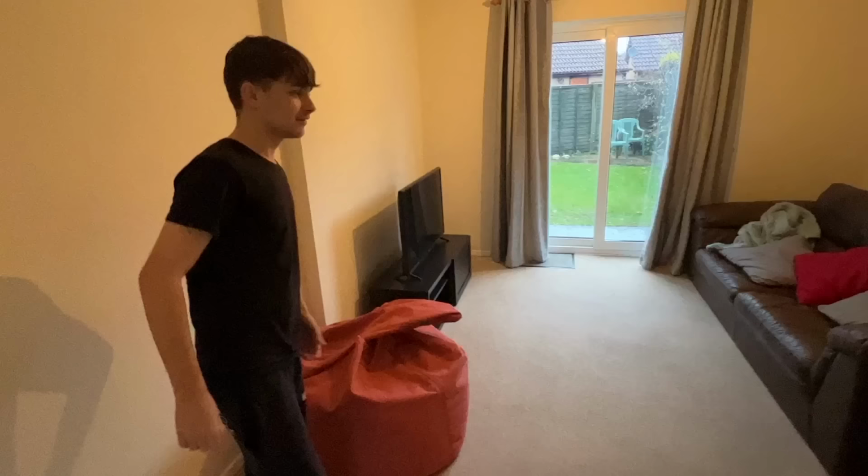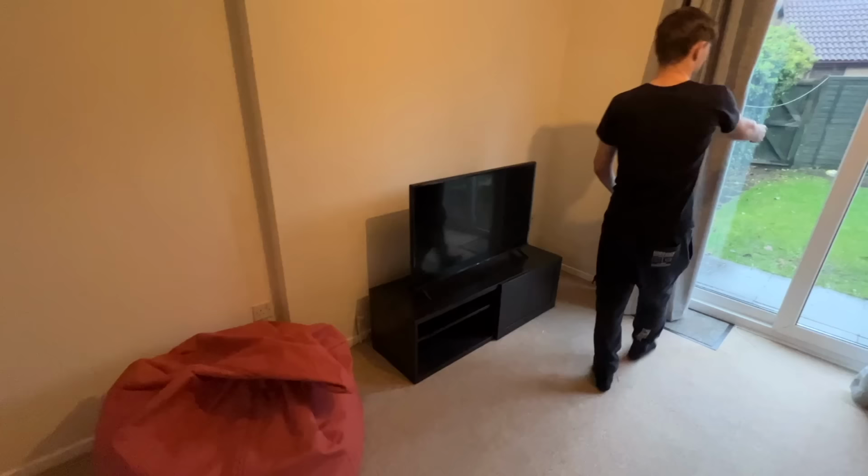Oh, look at this space. Boom. Let's do the wide angle. Wide angle. Look at this. Table. We've got a massive sofa, TV, beanbag. Garden. Sorry, what? Got a nice garden. You've got a garden. You have a garden.